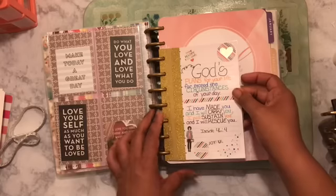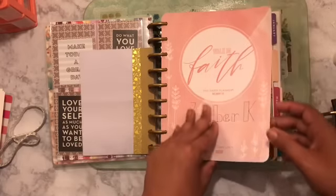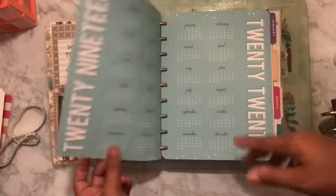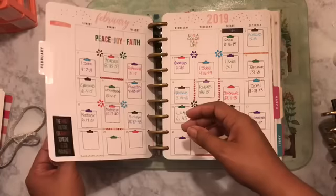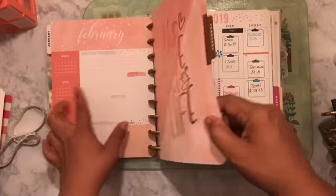I have this that I had originally. I have my front page. I didn't get a decal. This is your monthly view. Again, I did not start this until February, so January is not done.